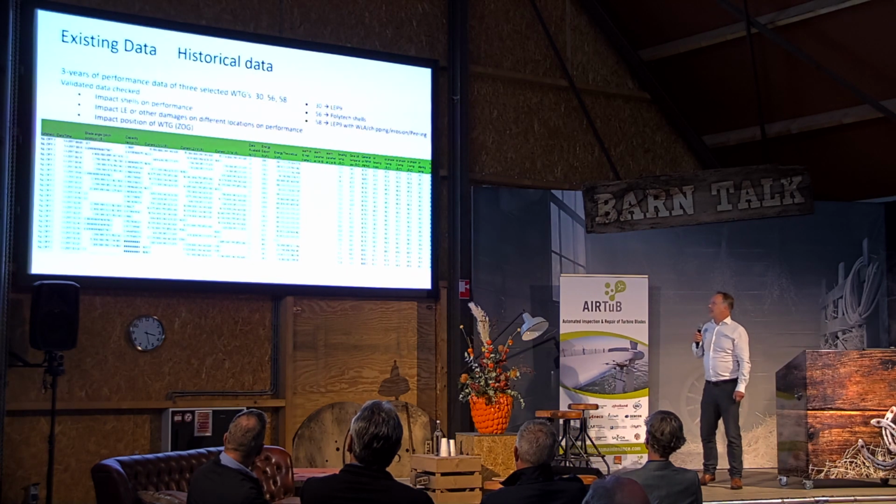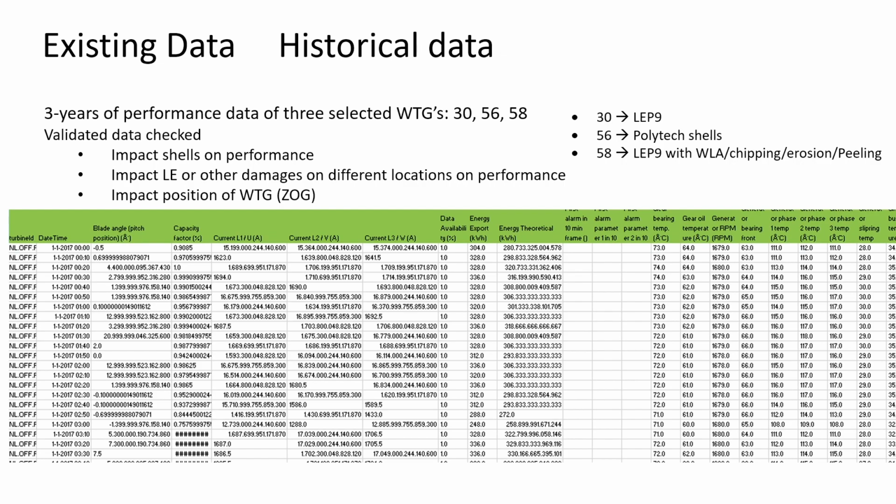A little bit about existing, historical data. Luke investigated 3 years of data from 3 wind turbines, 30, 56 and 58. These were different kinds of wind turbines. One of them has different coatings, and one of these 3 also had a leading edge protection, polytest shells. These are protections on the leading edge. So it was good to see if we can use that data to see a difference after some degradation in the annual energy production. And also look at the influence of the position of the wind turbine, etc.